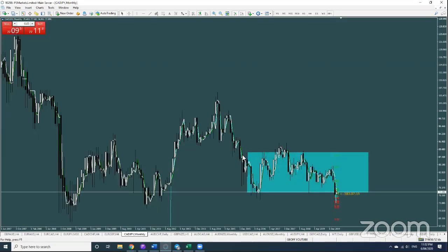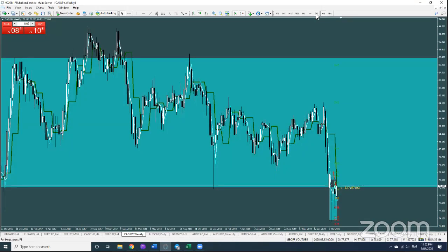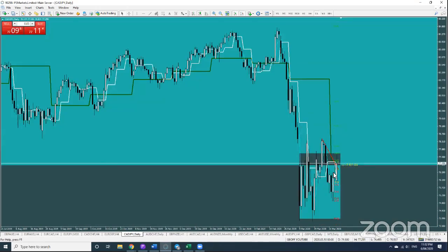So in the world of the longer, the stronger, you probably have to take note of what's happening in the big picture. So the big picture is telling me that we've snuck back inside that range, and the daily chart is probably the one that I'm looking at more than anything. It's also got a double bottom sitting here in a higher low. The issue is these pivots at the moment.